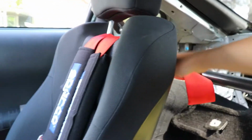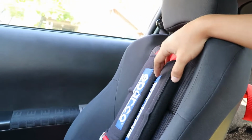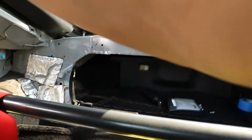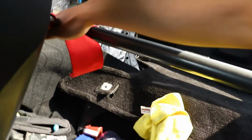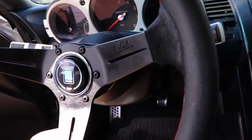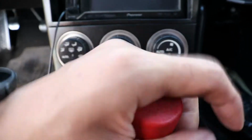I have G-force harnesses with just some pads so it didn't cut into your neck. I did end up taking out the rear of the Z, so usually Z's have cubbies back here, and I did just cut everything out for more space and quote unquote weight reduction. The roof is suede wrapped. I have a Nardi steering wheel with an NGK short hub and the adapter, quick release, and I have a short shifter. I think that's it.